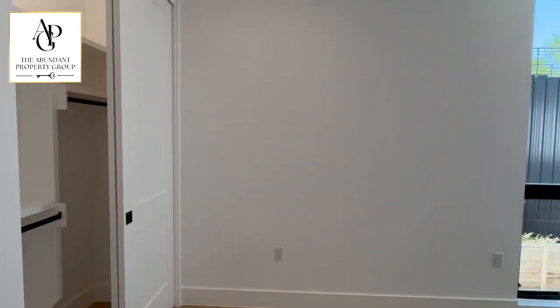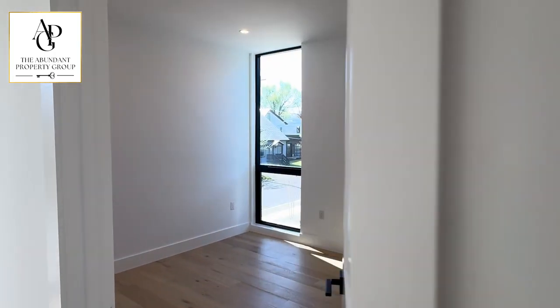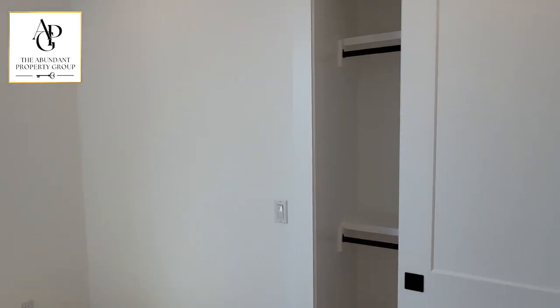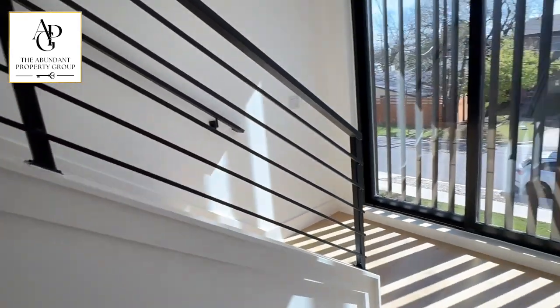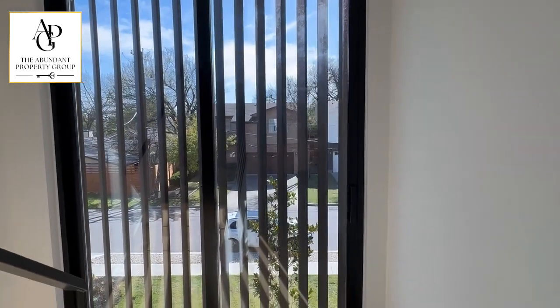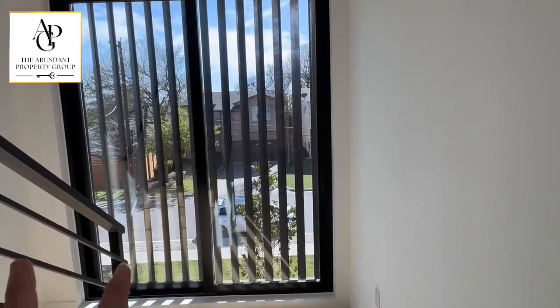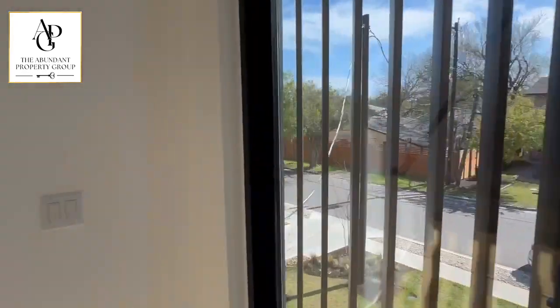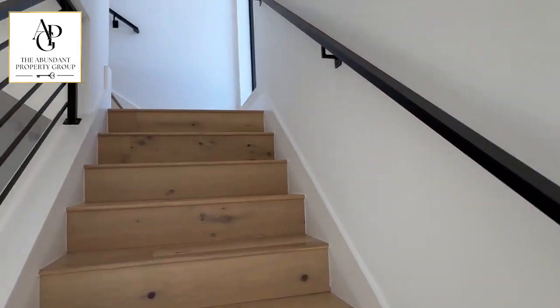Second bedroom, closet. Third bedroom, closet. Now let's go up to the third floor. What's cool is this space right here, it's a sliding glass door. So if you want some natural light, there's no balcony here, not even a Juliet, but if you want some natural light and natural air, you can open up that door.